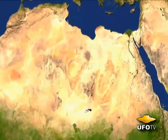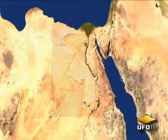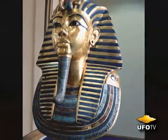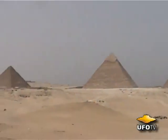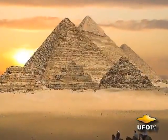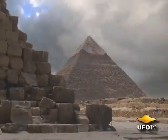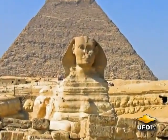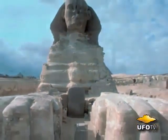Of all the archaeological wonders of the world, Egypt's antiquities hold the greatest fascination for many, many people. There are over 100 pyramids in Egypt and thousands of other tombs, temples, and ruins. In particular, the pyramid and Sphinx complex at Giza has always been a magnet for explorers and looters who have been drawn to the site in search of its treasures and haunting mysteries.